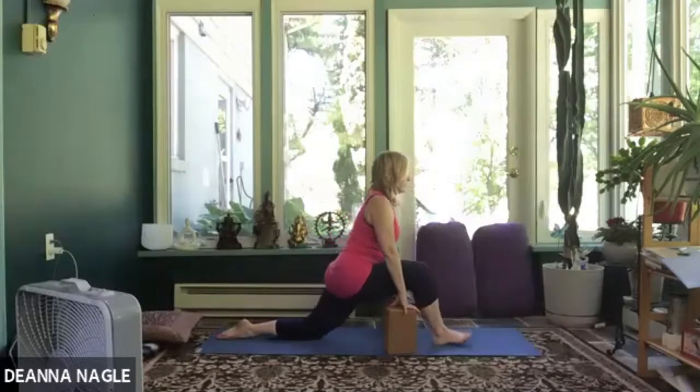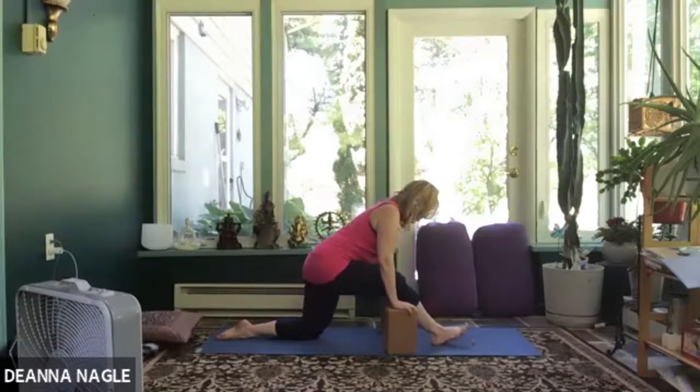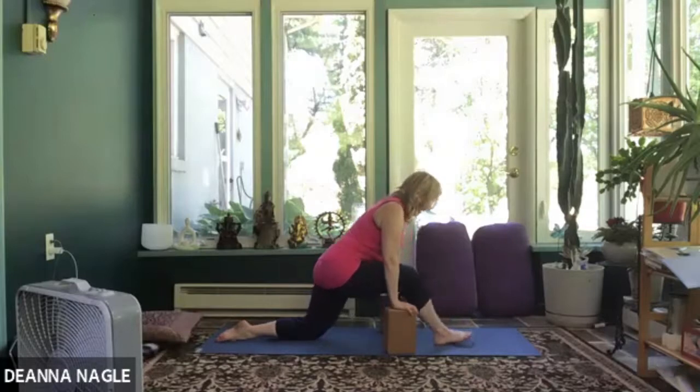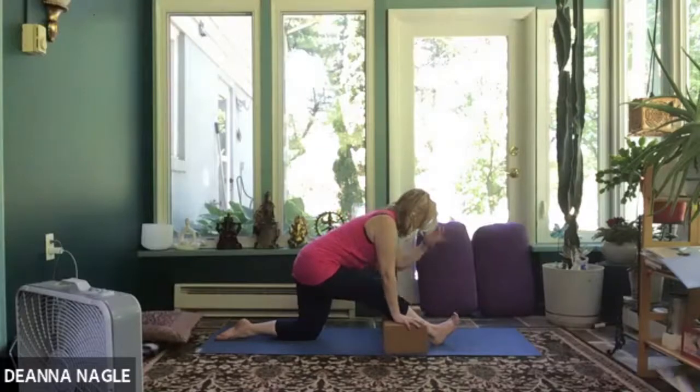And then we're gonna shift from lunge to a half split. So you might need to move your blocks back a little bit. We're straightening that front leg, lifting the toes, and then we bend. So we bend as we inhale and we lift the chin a little bit. And then as we exhale and we come back, the chin starts to lower and we have a little bit more rounding in our spine.